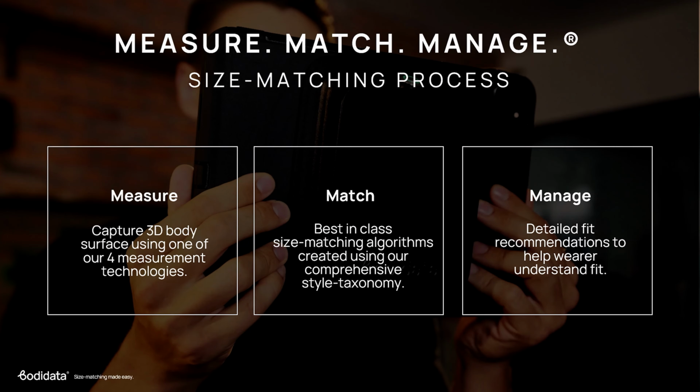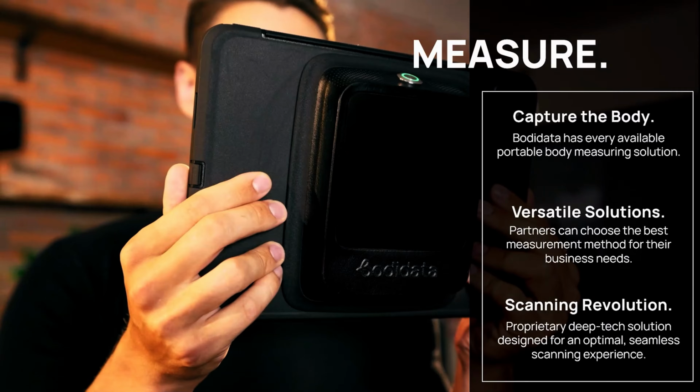My name is Kelsey MacDonald. I'm the VP at BodiData. And our goal at BodiData is to help brands, both in fashion and uniform, better fit and size their wearers. So in order to properly size end wearers, we believe that you need to do three things well. You need to measure accurately, you need to match skillfully, and you also need to manage the wearer's expectations of fit. So the first step is to capture the body.